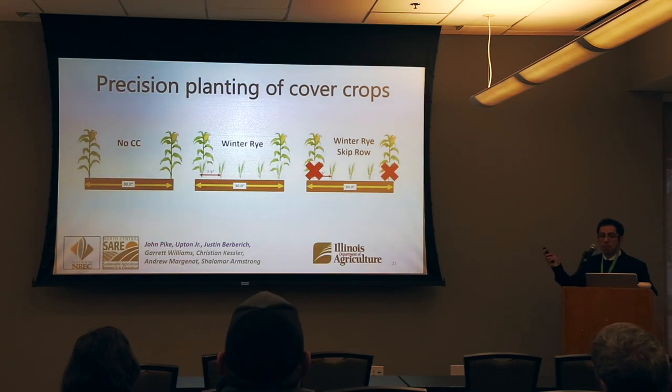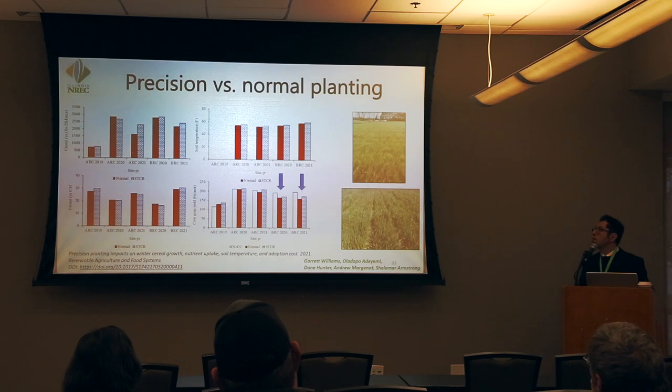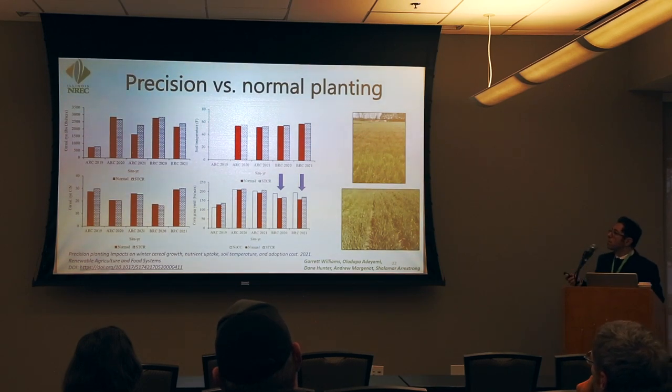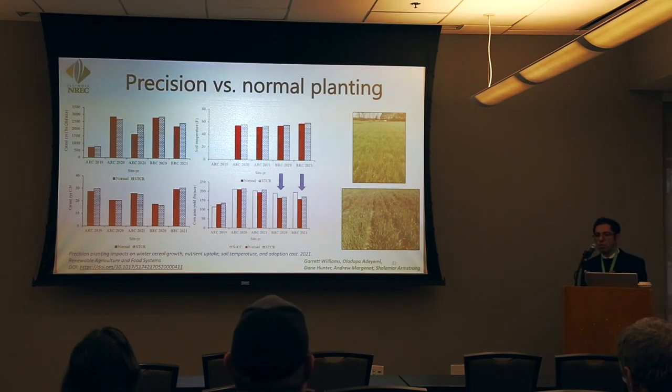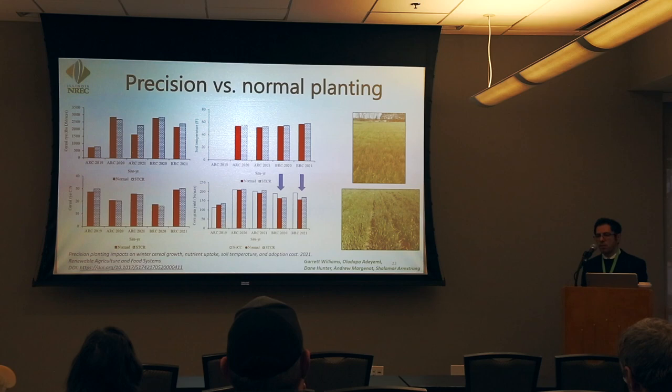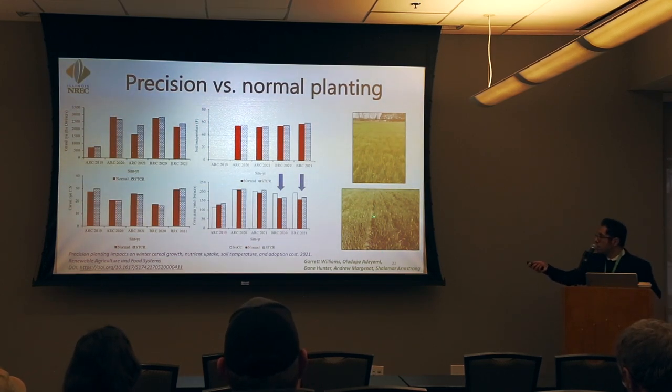And then you can manipulate it in different ways. I'll show you some. This is a project that we are working on with Illinois, and actually Shalamar Armstrong just came in to see if we do precision planting, meaning that we skip that corn row, and you can see here, there's nothing there, nothing there, that's where the corn row goes.